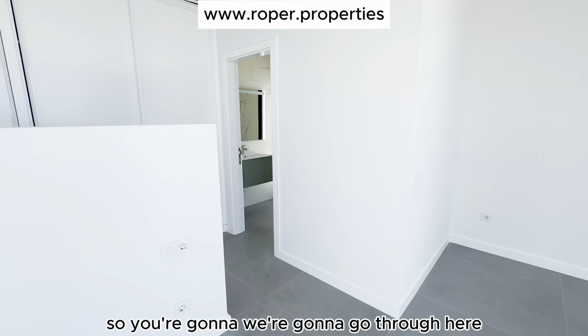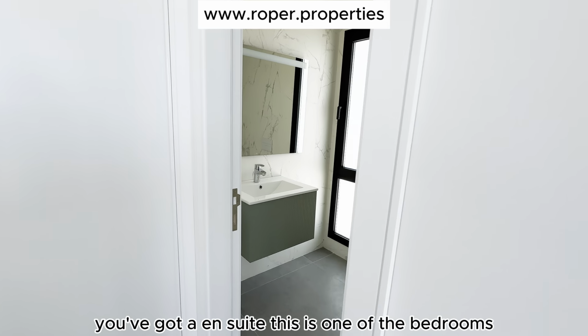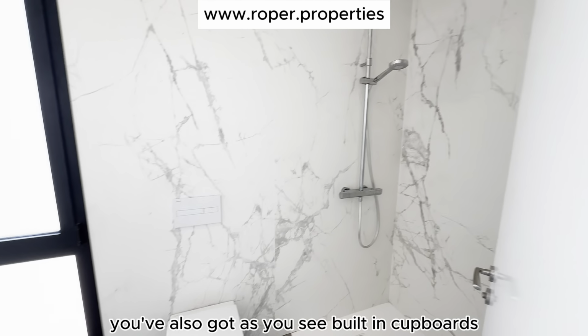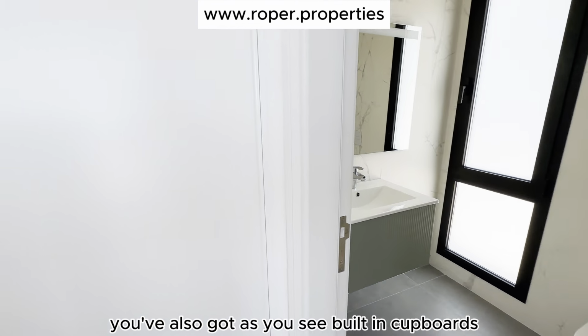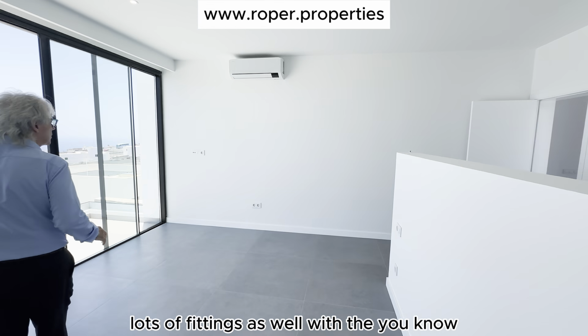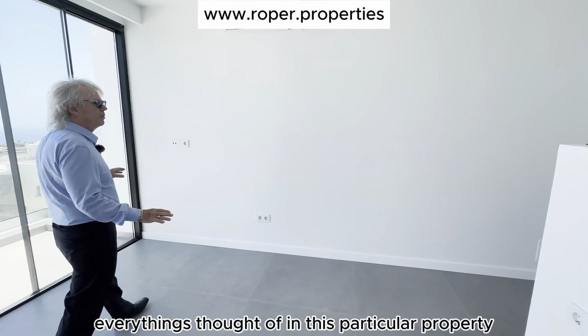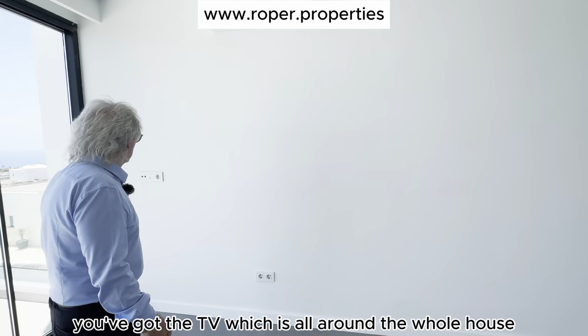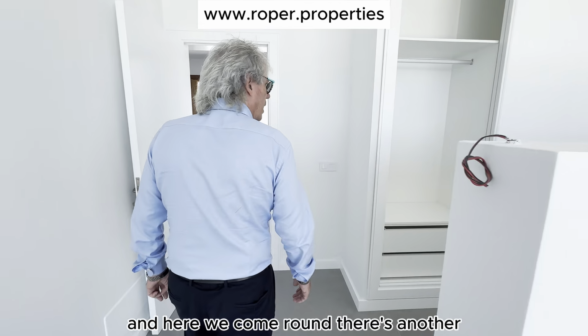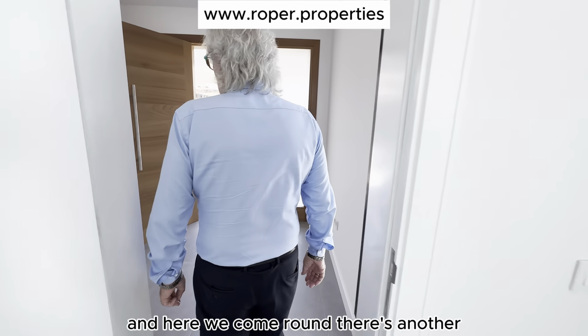So we're going to go through here. You've got an ensuite. This is one of the bedrooms. You've also got, as you see, built-in cupboards. You've got air conditioning. Lots of fittings as well, everything's thought of in this particular property. You've got the TV, which goes all around the whole house. And here we come round.